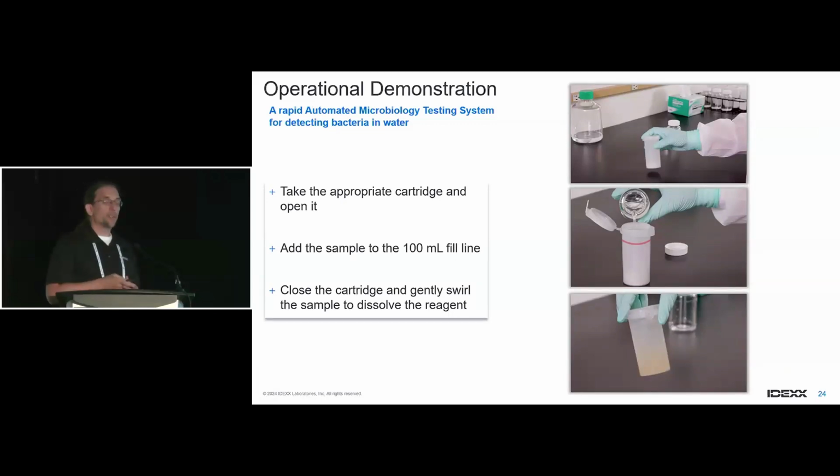You just need to pop the top open, pour in your 100 ml of sample, either by using a pre-measured amount or by using the line that is on the cartridge. This red line here is just drawn in there for visual purposes. It does not exist. But basically pour up to here, and then snap the top of the cartridge closed, make sure it's completely sealed, and then gently swirl the sample.